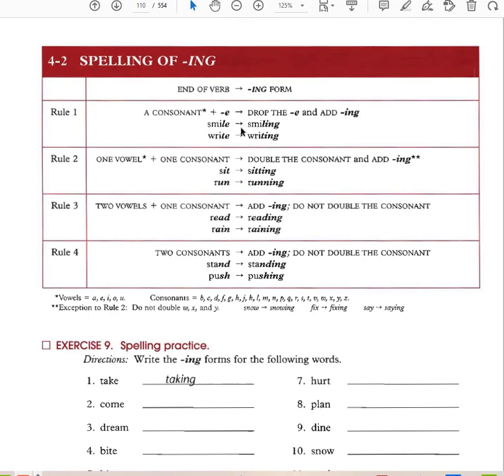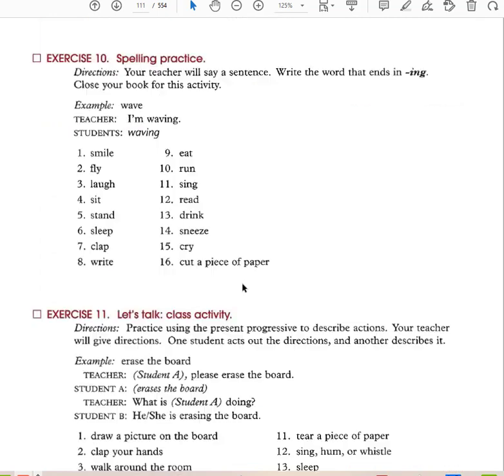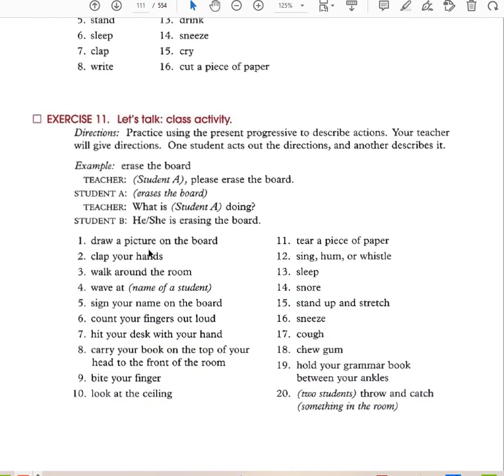So spelling: smiling, writing, sitting, running, reading, raining, standing, pushing. So these are all the ways in which you can have ing. He is drawing a picture on the board. You are clapping your hands.